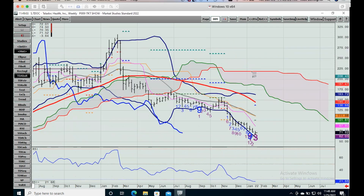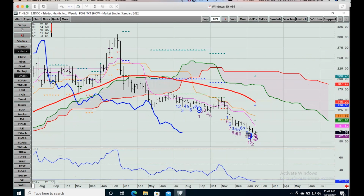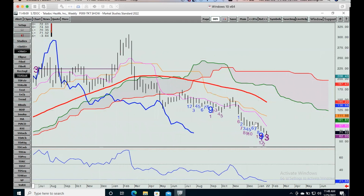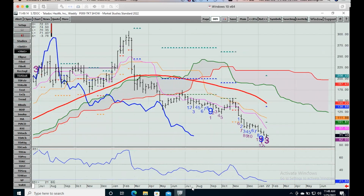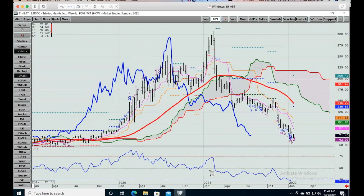TDOC. Very different looking chart. Let me pull off what we don't need. So now you've got this. This is a possible name to start thinking about on the long side. Of course, it's broken all cloud support, but you do have some exhaustive signals starting to show up here. Price is down at 71. You'll see this is really kind of where it broke out from, somewhere down in the upper 60s to low 70s in the past. So a place that certainly you could start thinking about looking into this. This has been trashed very badly.